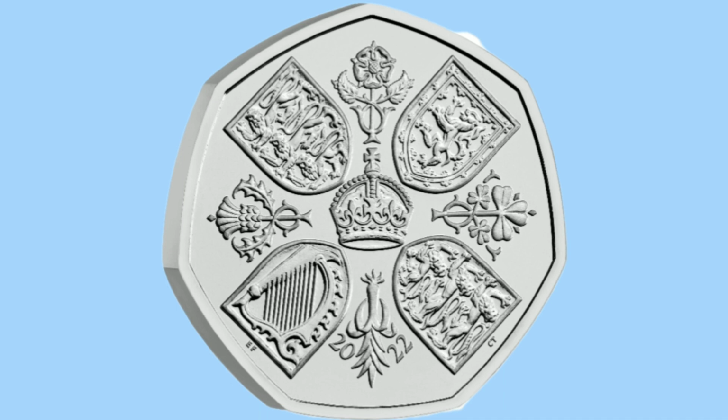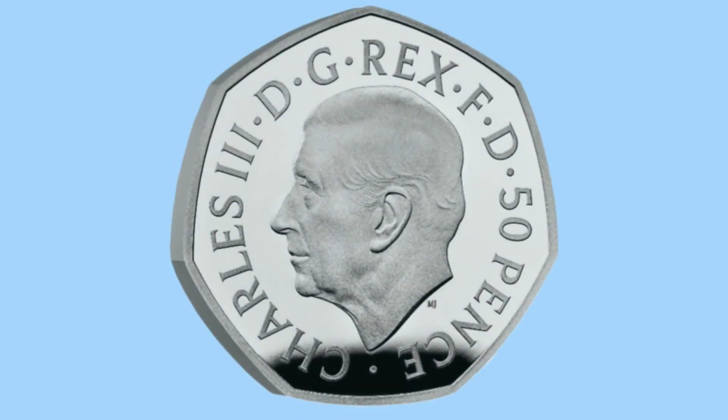But the obverse is even more exciting. If you take a look, it features the new portrait of King Charles III by Martin Jennings. This portrait will now be used on the obverse of all coins from here on out.